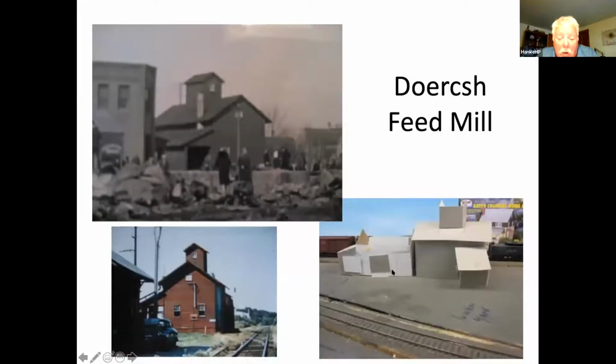Now here's a Deer's feed mill again. The top left was after a building had burned down. I guess I could say luckily for me, because then I got a good clear shot of the west side of the mill to help model it. And then at the bottom right is, of course, the mock-up of the mill. You can see the pass-through, I don't know what they would call it. The trucks would drive through there and dump whatever they put in the mill.